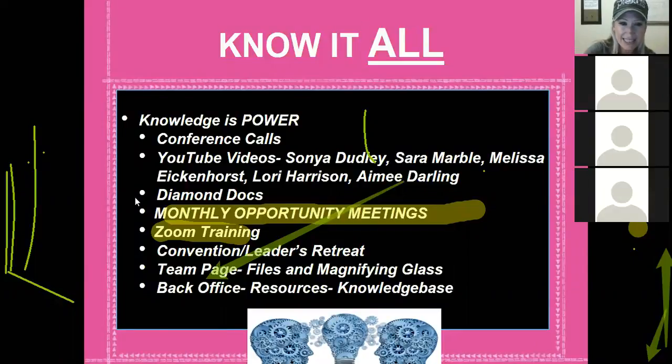Okay, and let's see, team pages. In the files on our team pages, we've got tons. So you can go to the files and you can search anything you need. A lot of people will reach out to you and ask, what's the ingredients in this? What's the ingredients in that? And if you have a lot of science background people, we have those in the files that you can print out or email and send to them. There's a lot that you need to know in those files. So I would recommend going to our team pages and looking through the files and the resources that we have in our back office as well.